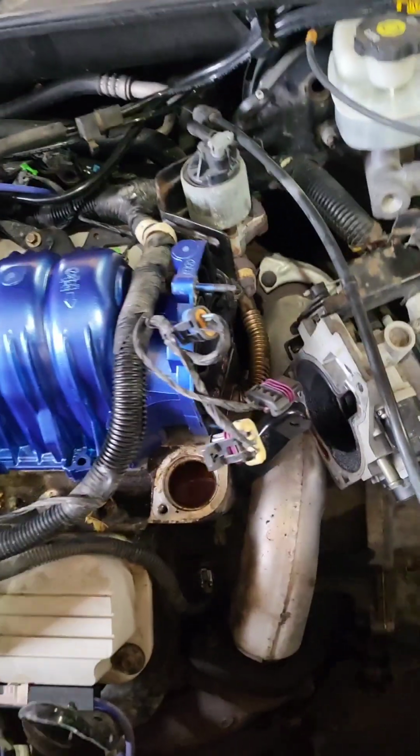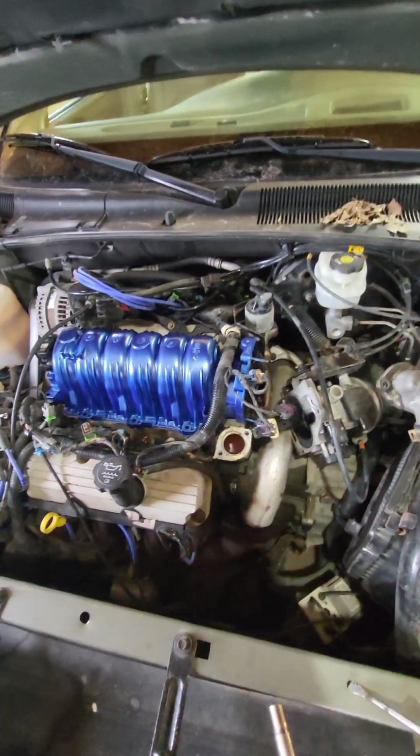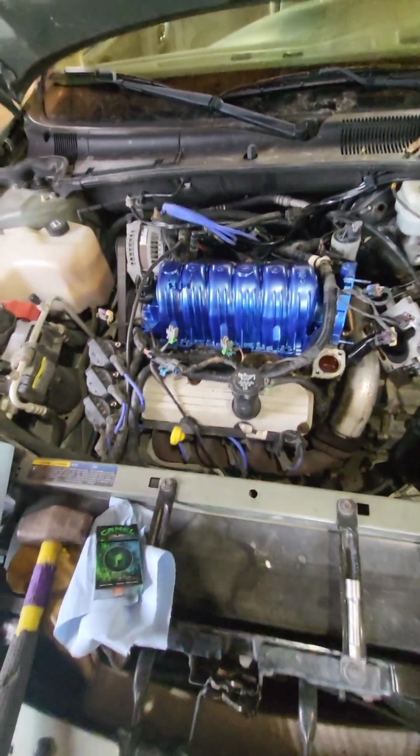Alright, I was going to get a video of me finishing the Buick today, but after painting the intake last night, I dropped it on the ground and it snapped off the bolt for the throttle body. So I just set it on there to show you guys what it looks like. I really like that color blue. So I'm going to take it back out of here.